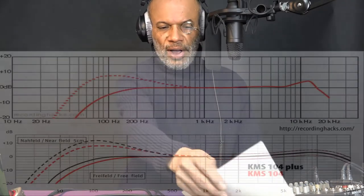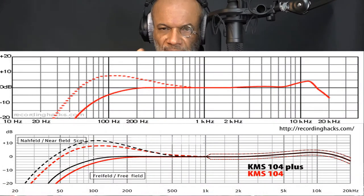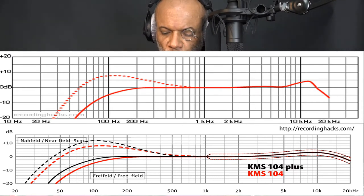Looking at the plot, the graph, which should appear on the screen, I've managed to line up 100 hertz, 1 kilohertz, in the middle, but you'll see that it's not exact, the spacing of the two graphs. Thanks to recordinghacks.com, I pinched this from their website, which has the 104 plus and the 104 on the same graph. That's the one at the bottom with the red and the black line.